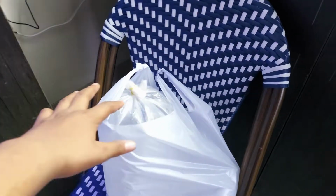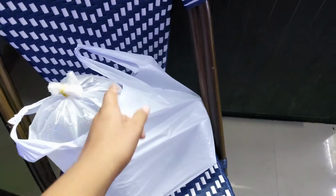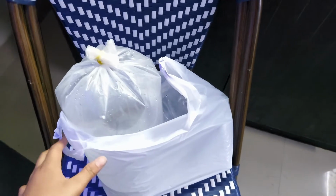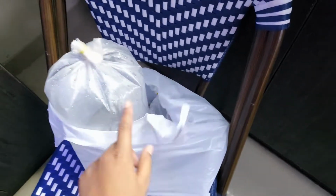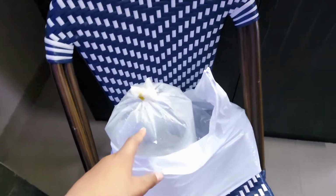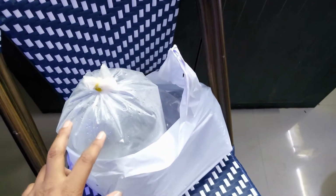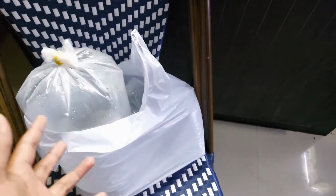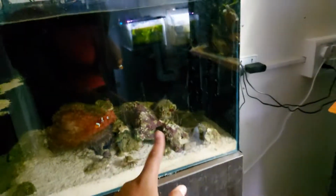So these are some new fish I got just a few minutes ago from a new pet store which I recently visited. But yeah, these are some really special fish that are really underrated. In total, I got 9 fish and 4 invertebrates. So yeah, this is going to be exciting.